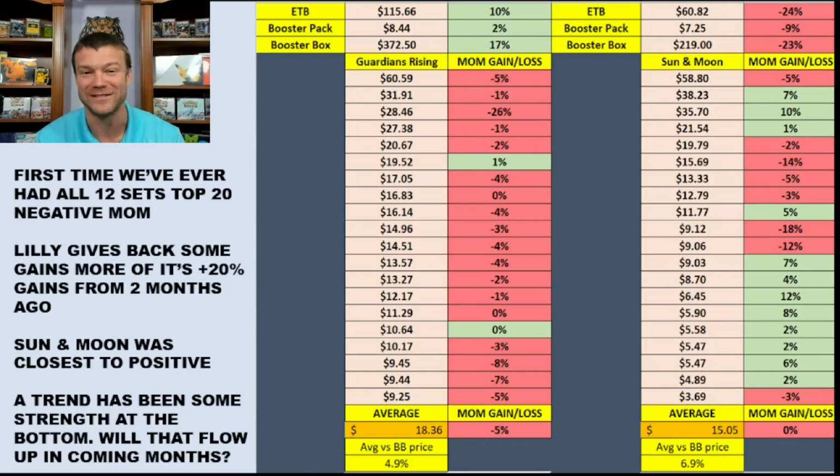Lots and lots of softness there, right? Like the Lily over in Sun and Moon, you know, that had a really strong month a couple months ago. I think that the price got so low that people just went in and bought it out. We saw it spike up 20%. But the last 2 months, it's been giving back some of that. Not quite all of it, but it was a little sad for me to see it down 5% month over month.